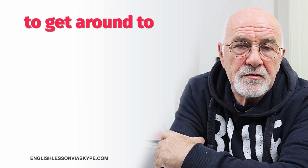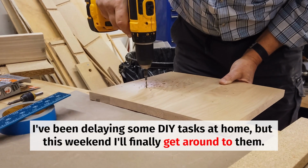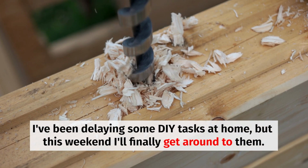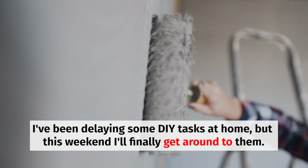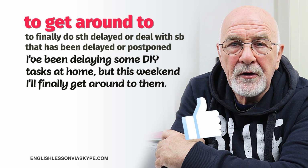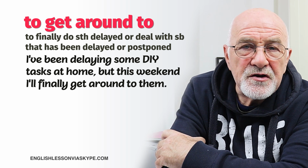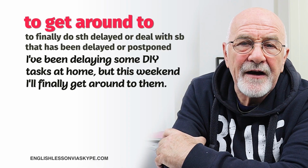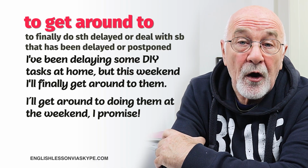Get around to. Get around usually to doing something. So, for example, if you've got some odd jobs that need doing in the house, you have to fix that leaking tap, drip, drip, drip. You have to fix the door on the cupboard that is hanging off. You have to put a new plug on the toaster, whatever it is, you get around to doing it eventually, okay? So, come on, Harry, look at all these things. I've been asking you for weeks and weeks. Yeah, look, I'll get around to doing them at the weekend, I promise, on Saturday or Sunday. Well, hopefully I do, yeah.